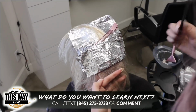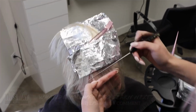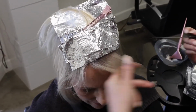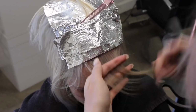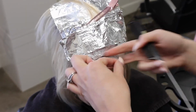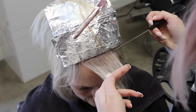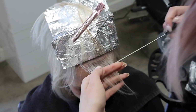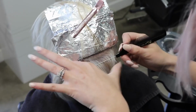Now, you guys can see with her, she's got this little cowlick piece right here, and we wanna make sure that this is still getting touched, but not like chunky blonde. So what I'm gonna do is grab my natural low light piece and let that hang out. And then I'm going to grab a highlight. And we're gonna weave this out here.